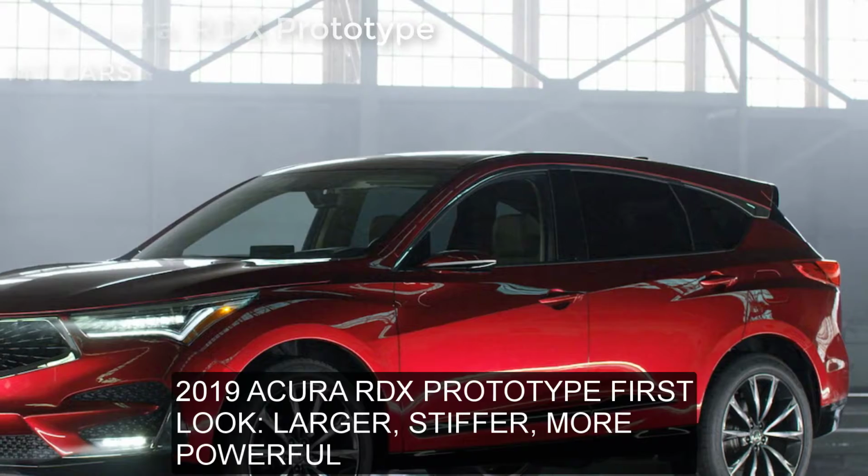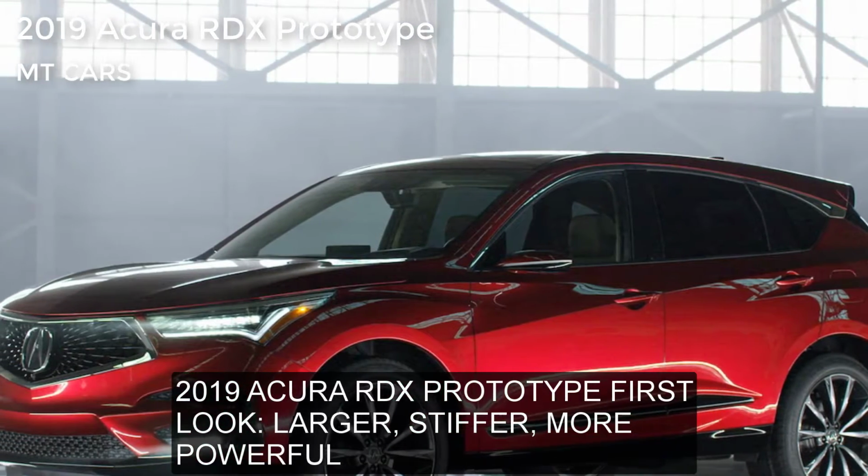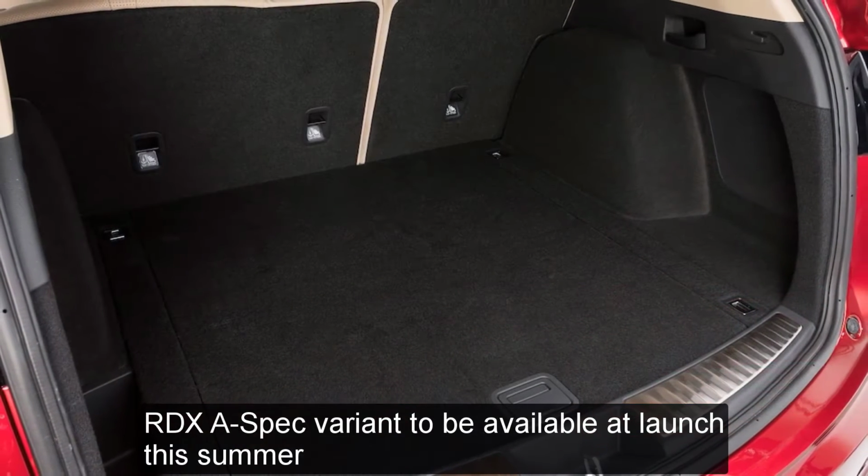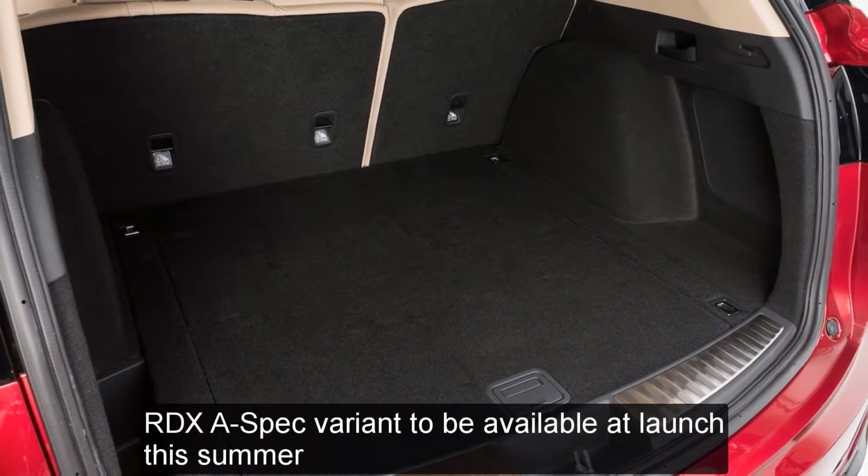2019 Acura RDX prototype first look: larger, stiffer, more powerful. RDX A-Spec variant to be available at launch this summer.